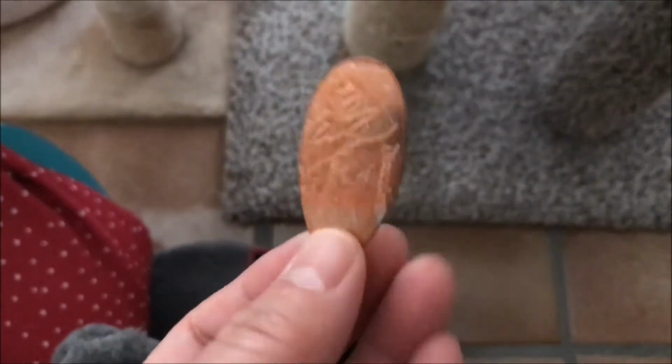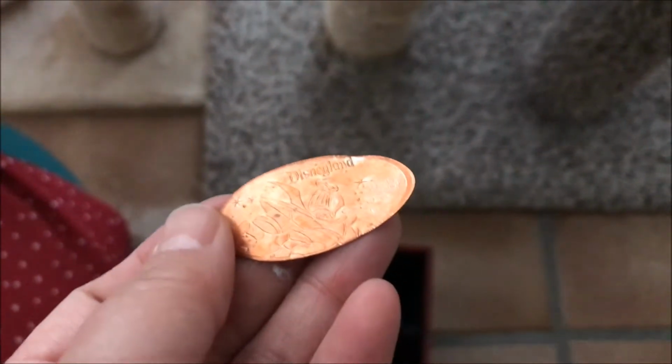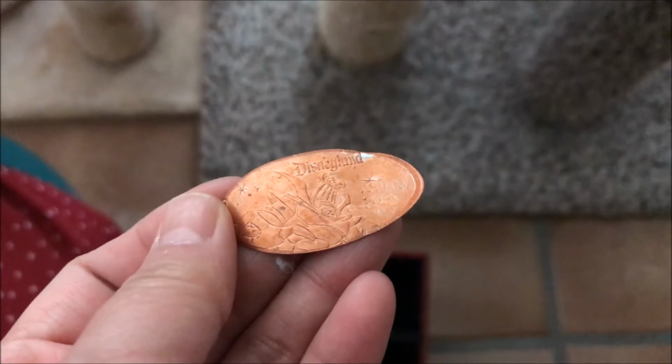But not before I collect this pressed penny from the bottom. I find collecting pressed pennies from Disneyland is so fun, and it's one of the few things you could do that's under $1.